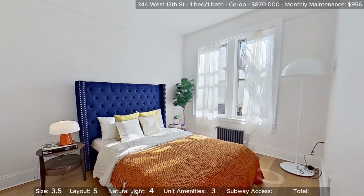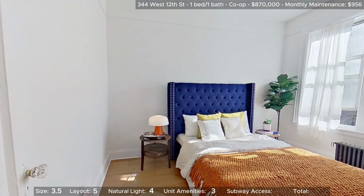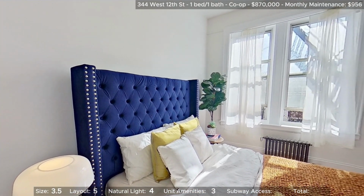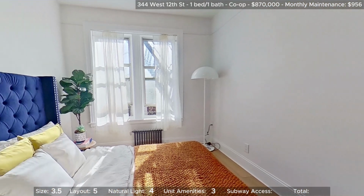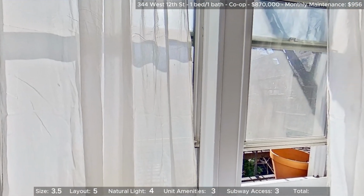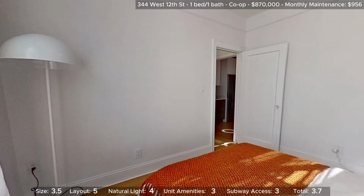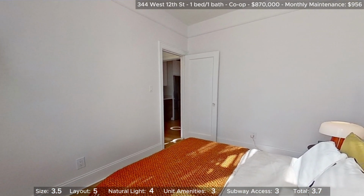For subway access, that is a bit of a problem. The West Village is great for subway access if you're further from the water, but the nearest station to this building is unfortunately about a half-mile walk. Once you do walk that half-mile, you can access the 123 or the ACE&L. 3 stars for transportation. That brings this unit's overall total to 3.7 stars. Not a bad start, but I'm already excited for you to see the last apartment, which is by far my favorite.